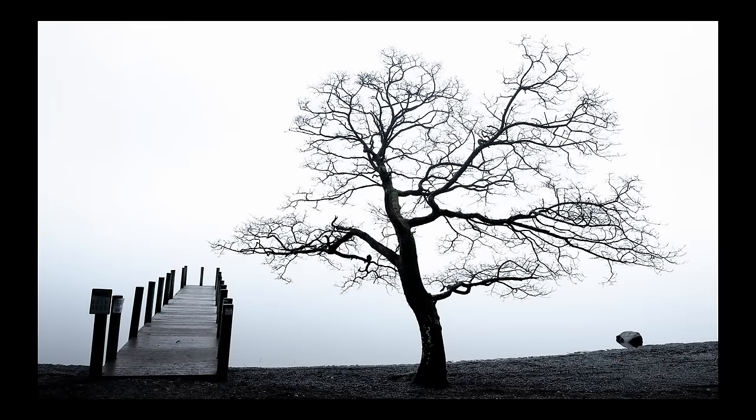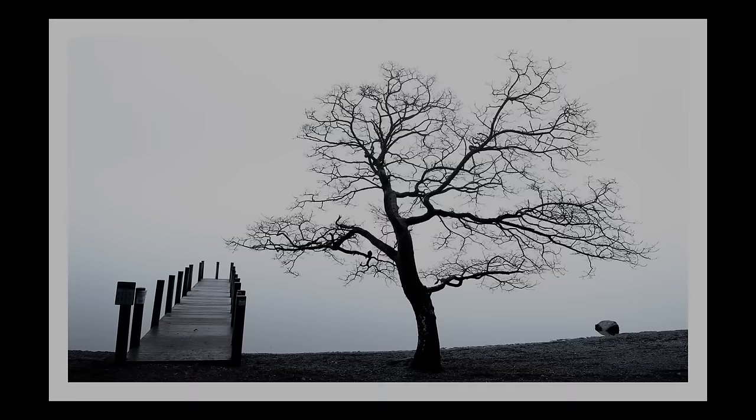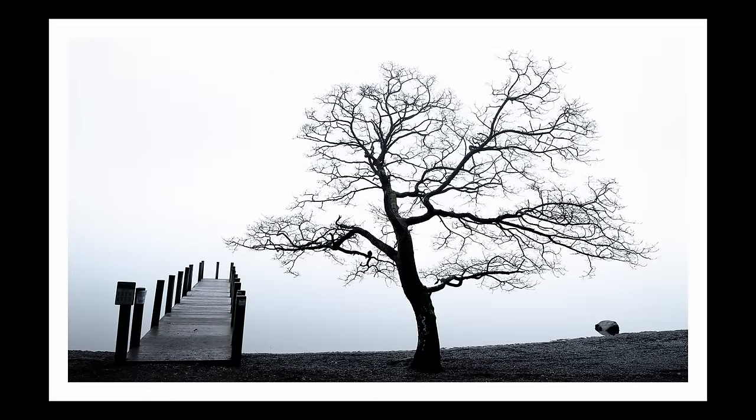Now this image actually caught me off guard in that when I got it back to the PC, it failed in every regard to please me like I imagined it would. The tree and the jetty are just too competing for my liking and do not complement one another at all. No amount of post-processing could change this for me. Let me know what you think in the comments below.